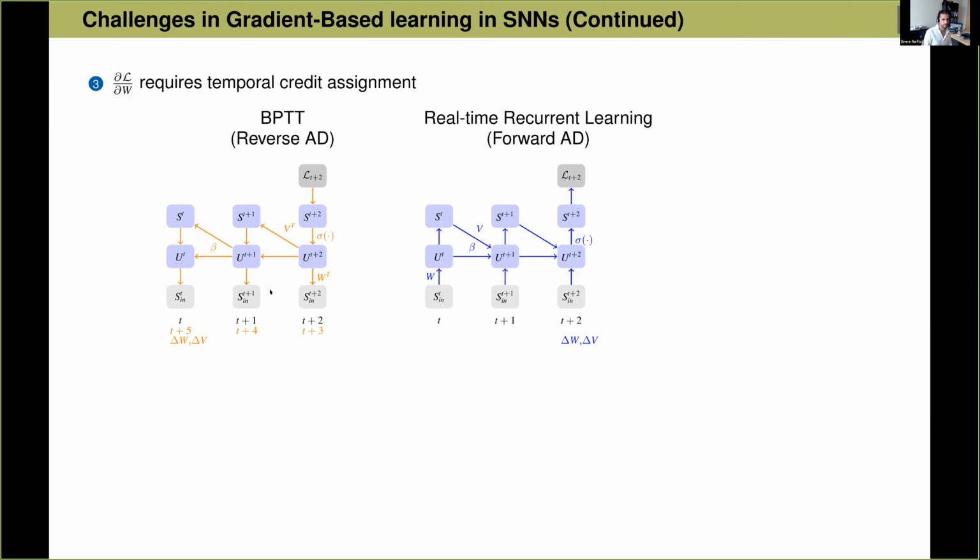And we apply it to our spiking neural network graphs. So these are the same graphs that I had earlier. With backpropagation through time, what happens is that we get some input. This gets propagated forward all the way to this loss function. And once we calculate the loss function, we can backpropagate the errors through the network. This is backpropagation through time. It's a straightforward application of this reverse mode automatic differentiation.